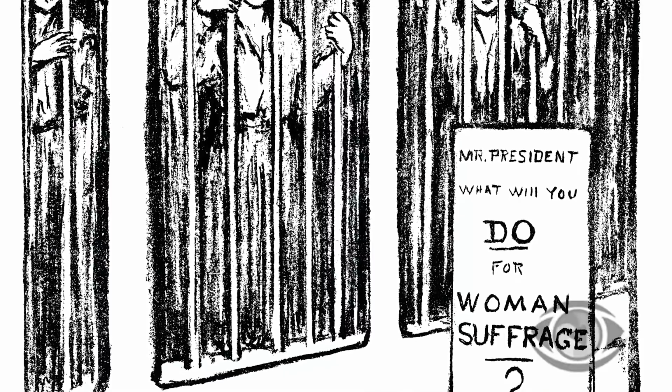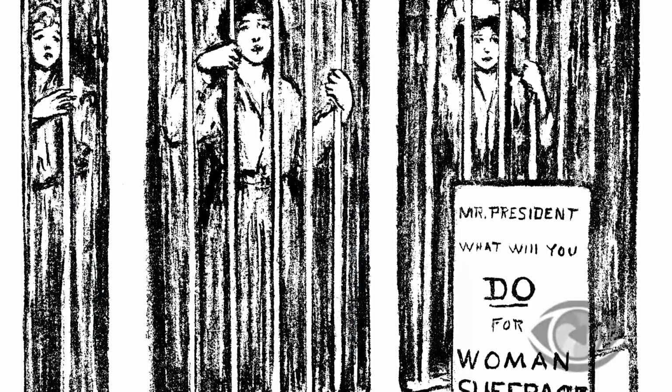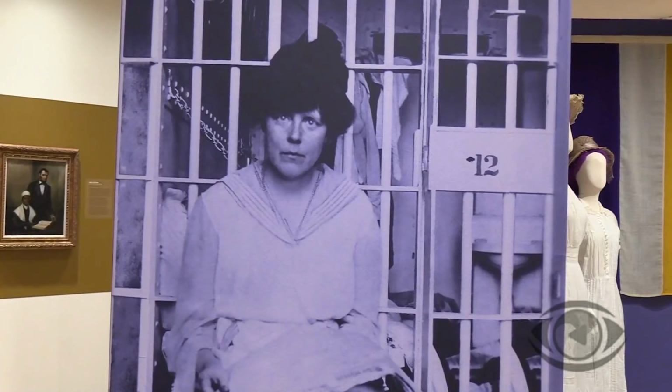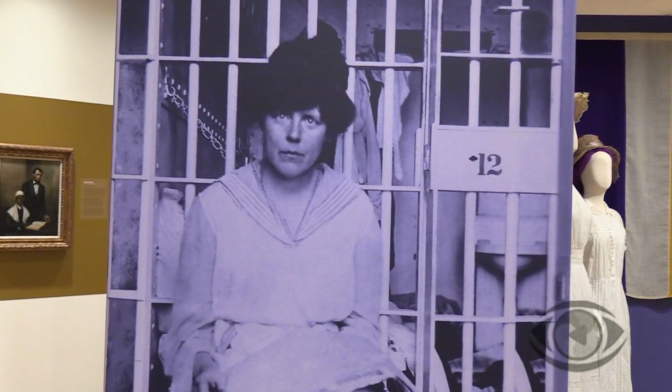And so they were given fines, but they refused to pay them and took the time in jail. And the charge was obstructing the sidewalk, because there was really nothing illegal about what they were doing. But obstruction of sidewalk would get you several days to 7 months in jail. And during that time of repeated arrests, about 200 different women were arrested, but some were arrested repeatedly. And the longest sentence was 7 months in jail.